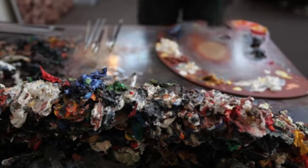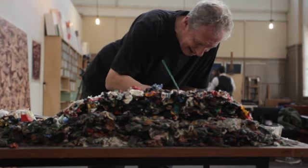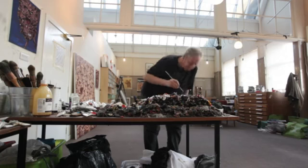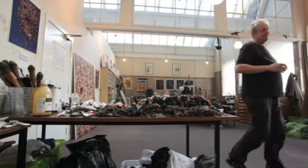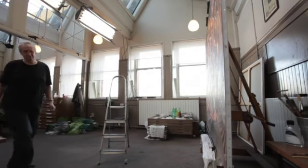Oil paint is probably the only substance that you can use that would get the effect that I want. So it's the only paint available. You can't use anything else but oil paint. It's also the most difficult thing to use, so it takes years of learning about it.